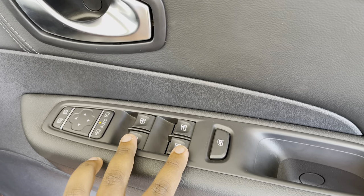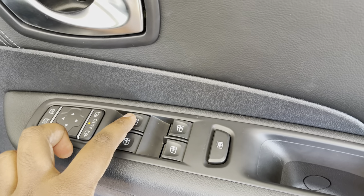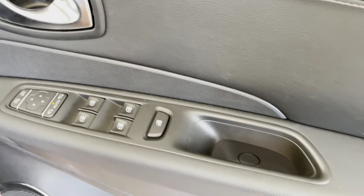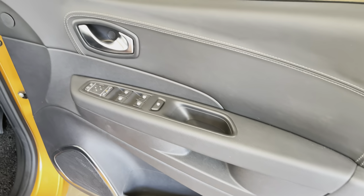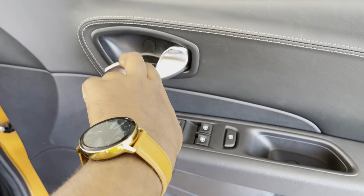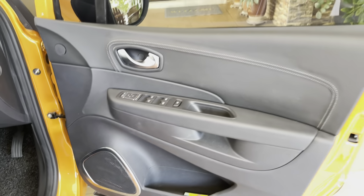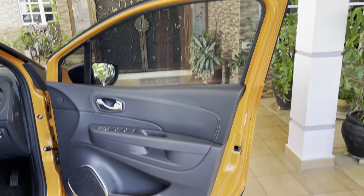All of the windows in this Renault Captur are powered. Well, only the driver's side gets a full automatic function in both directions. Window lock right here. And you get a little storage area right here. Chrome door handles. Feel very nice. So overall, the door panels do look very nice.